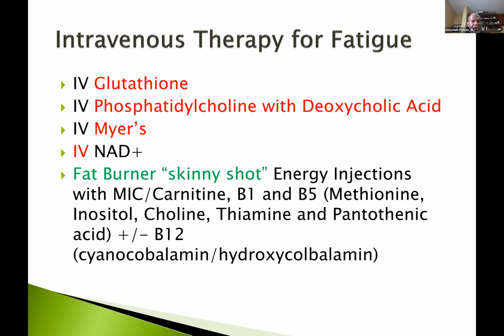Phosphatidylcholine and deoxycholic acid, you don't have to say the word, but these are nutrients that are in the body. Everything I'm going to talk about, nothing is foreign to the body, so there's no side effects. Phosphatidylcholine is a phospholipid. It's in the cell membrane, the lining of every cell. It helps to move cholesterol out of the body and get it metabolized. So it's good for heart disease, high cholesterol.